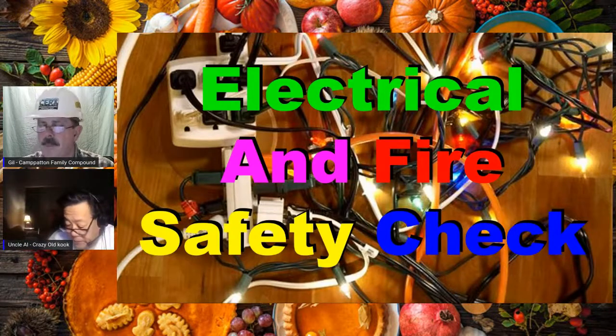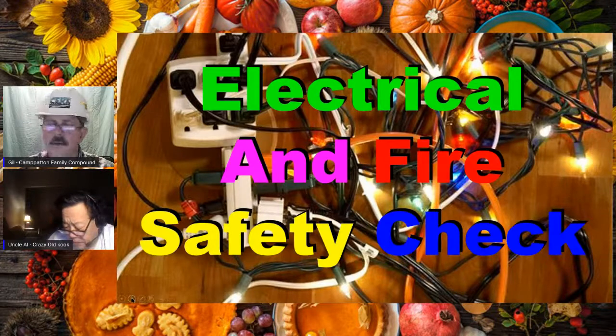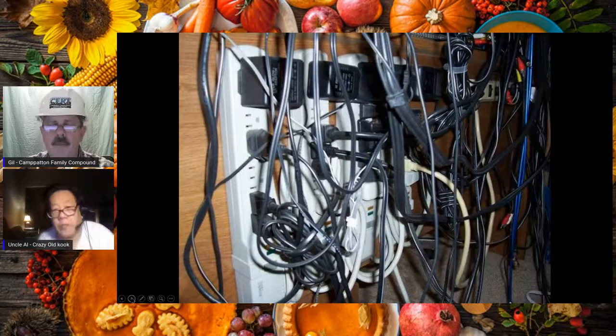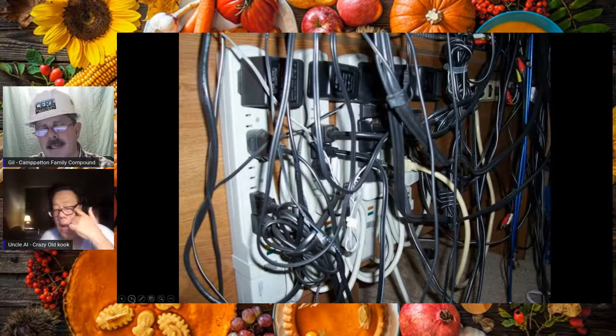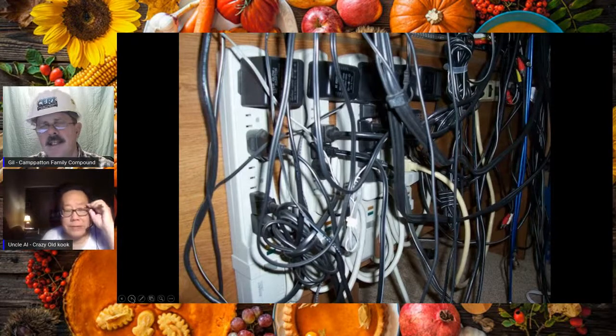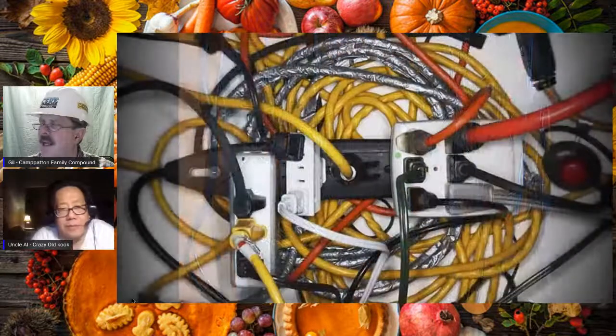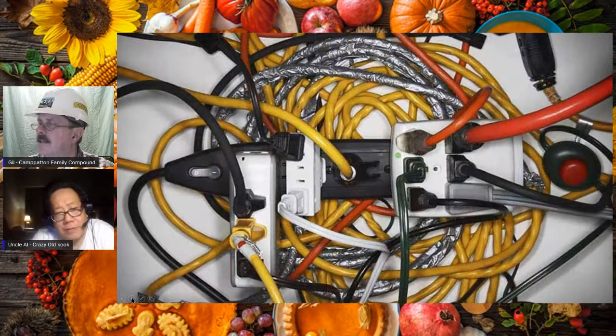All right, so let's look at some of the stuff here, and let's see what sort of mess we're talking about. This is all kind of nice and neat, but it has too many strips attached to too many other strips. Piggybacking, yeah, it's still a mess. And what people do with extension cords and how they stack them all up, it's ugly.